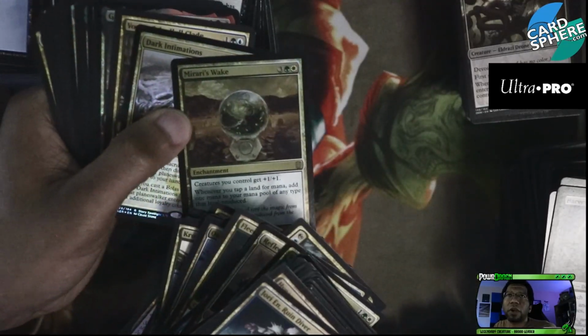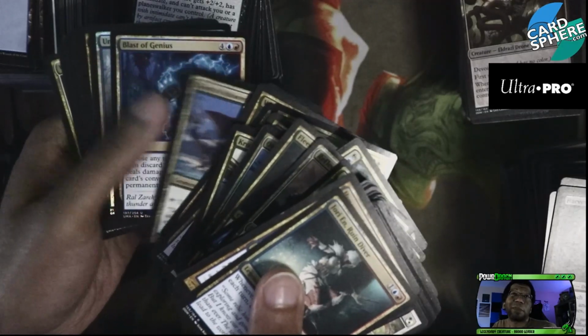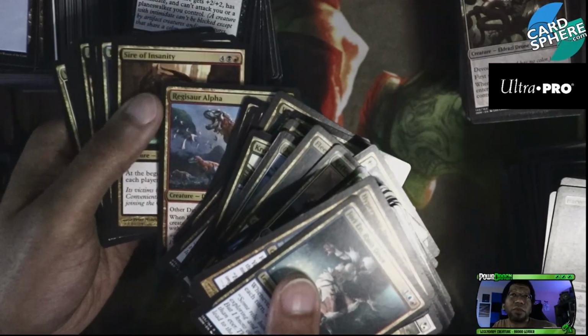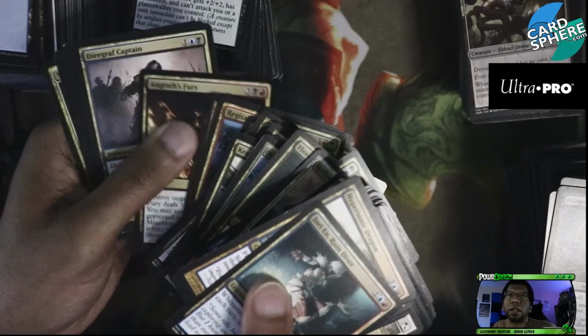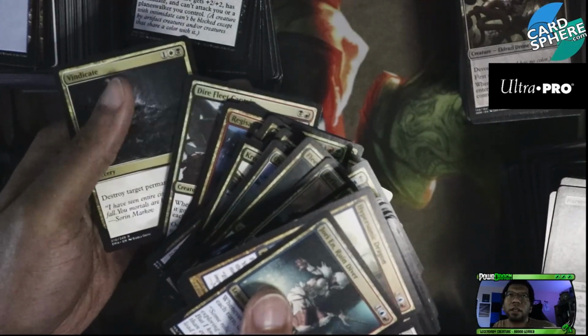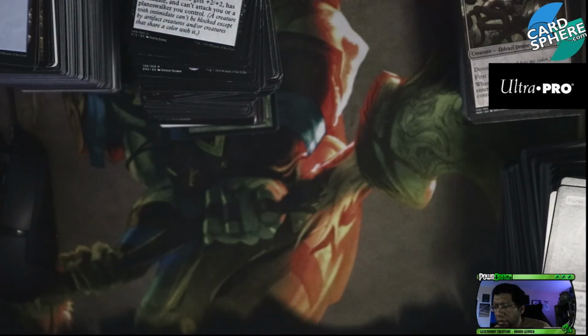Oh, another foil Mari's Wake. That's neat. So there's 2 of those in this pile. And that's kind of neat because I might replace my regular Mari's Wake with those. Oh, Regisaur Alpha. I have such good memories of you, friend. And then a Vindicate there at the back. So yeah, this actually has been a very good stack of cards.